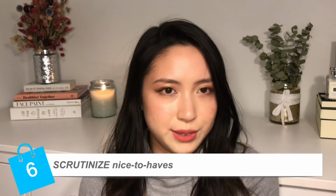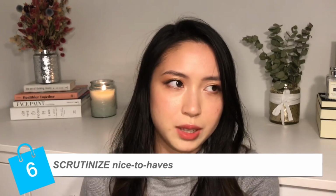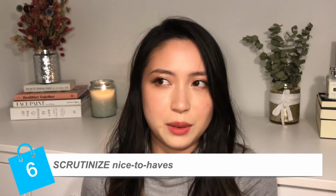Tip number 6, for wishlist products or things that are nice to have, really scrutinize them even more. For example, if I saw a lipstick that I want to buy, and I already have a whole bunch of lipsticks, then really think about if you'll really use and appreciate it. Is this a gap in your collection that you think you would really enjoy? Ask yourself, why am I buying this item? And again, ask yourself if you are willing to pay full price for this item.